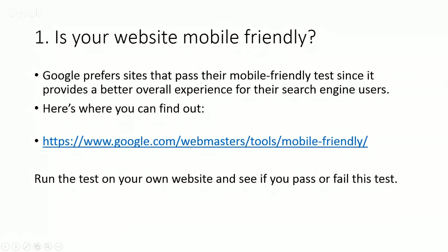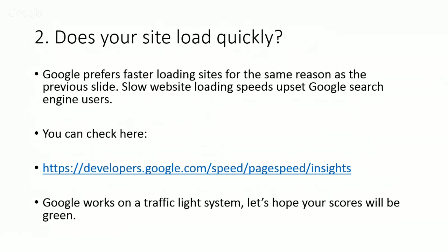So the next thing you want to look at, these are tools that Google gives you. You want to make sure your website loads fairly quickly. We'll use Pizzeria Regina again for the same example. Google prefers a faster loading site. Again, same reasons: they want to have the best user experience for people using Google.